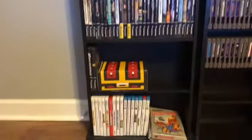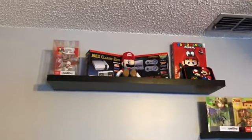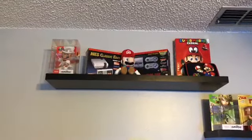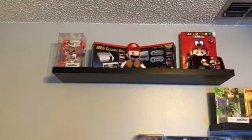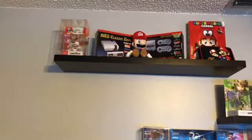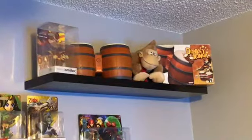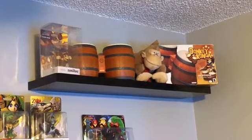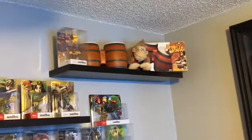Next up, above here, we have a Mario section. I also have my NES and SNES Classic boxes. Box of Super Mario cereal, because who doesn't want to have a box of Super Mario cereal in the room? Over on the other side there, we have Donkey Kong. Little amiibo there. Donkey Kong stuffed animal, and Donkey Kong Conga, and an extra bongo set. I did, in my garage sale, come across an extra bongo set.